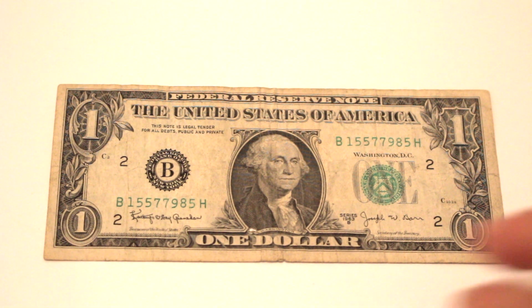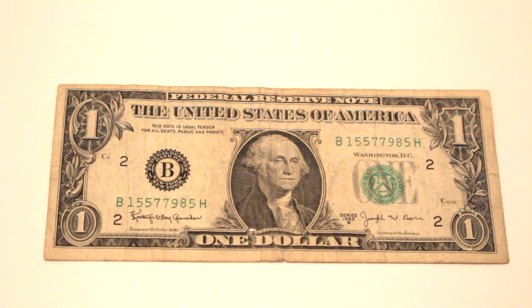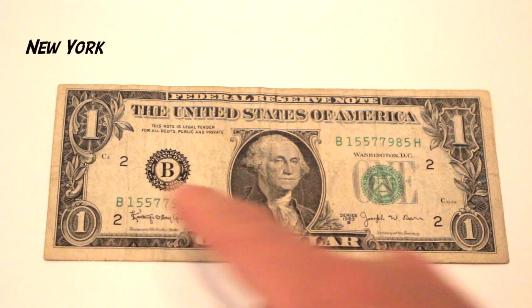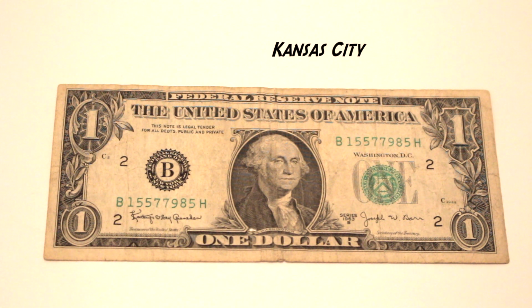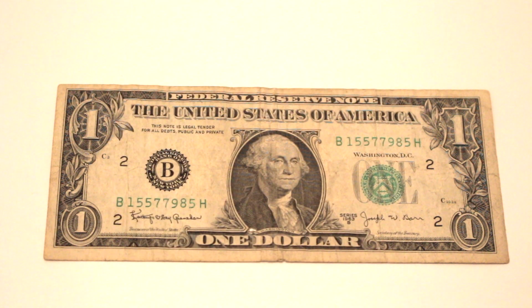So even though I said that the Barr note only comes in the 1963B series in the $1 denomination, there are actually 5 different versions of that. And what I mean by that is that there are 5 different cities, Federal Reserves, that this note was printed for. So there is New York, which is like the one that I have right here, but in addition to New York, there's Richmond, Chicago, Kansas City, and San Francisco, with Kansas City having the lowest print run. You can actually see the different print run numbers right over here that I've put up on the screen. I think actually putting together a set of all 5 would be really, really cool. If you guys do have a set of all 5, I'd love to see you put it in the comments below and let us know how you assembled it.